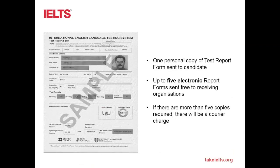Here you can see a sample of a TRF or test report form. Test takers can ask for us to send up to 5 electronic report forms to receiving organizations free of charge. If they want to send more than 5 copies, then there will be a courier charge. Again, it's a good idea to check with your local test center if you need more than 5 copies, what the charge for that will be.